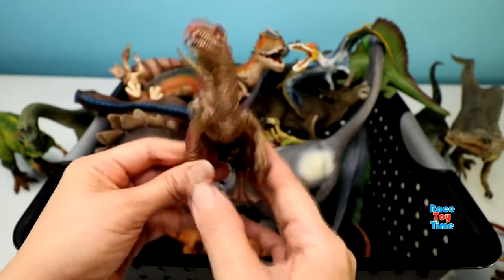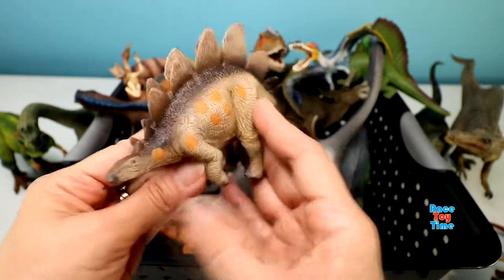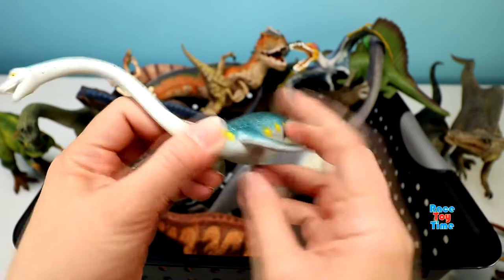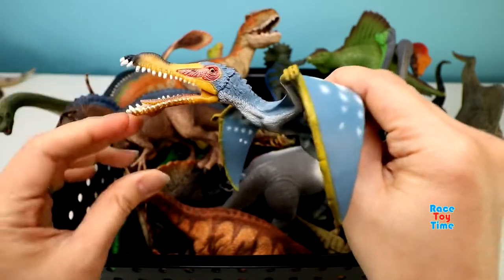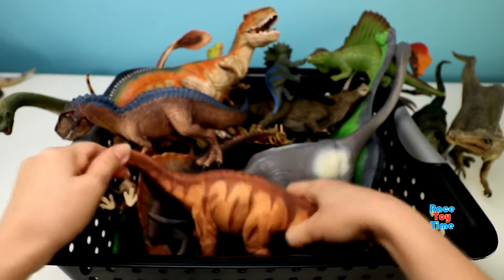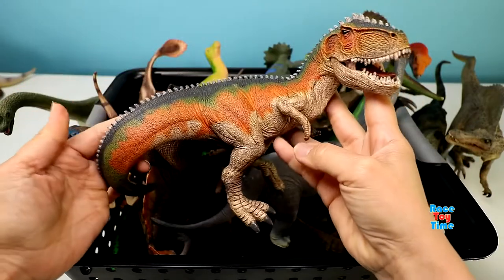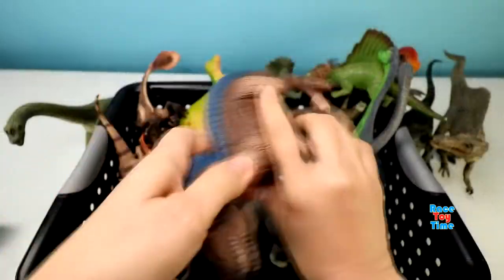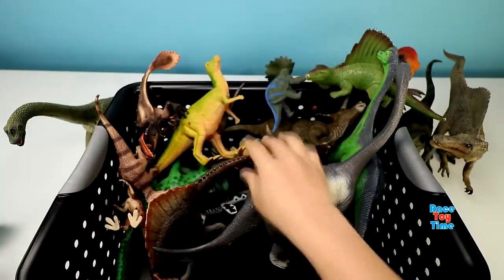Velociraptor. Stegosaurus. Elasmosaurus. Next, we have Anhangera. Here's Apatosaurus. Giganotosaurus. Acrocanthosaurus. Spinosaurus.